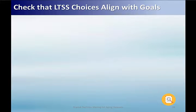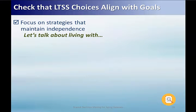To focus strategies on maintaining independence, try openers like, "Let's talk about living with Parkinson's," or whatever the veteran's conditions are. It is critical to ensure that the plans made and the selection of long-term services and supports, sometimes within VA and outside of VA, are directed at achieving the veteran's stated goals and preferences. When possible, integrate the agendas of veterans and their family caregivers.